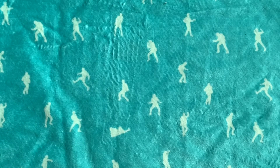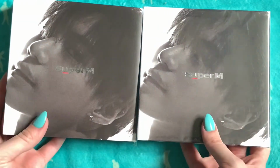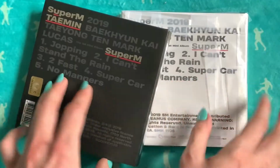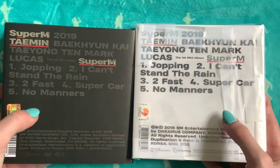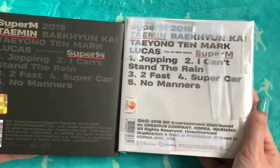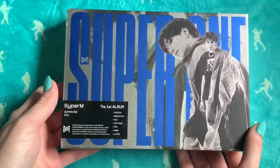So good. And then for SuperM, I have both the American and Korean copies of Dropping. That's what it's called. The Dropping one. And I can't remember which one is which. Is this the American and this the Korean? I can't remember. But there they are. And then I also just have this cover of Super One. And then obviously it's the Taemin and Taeyong version.